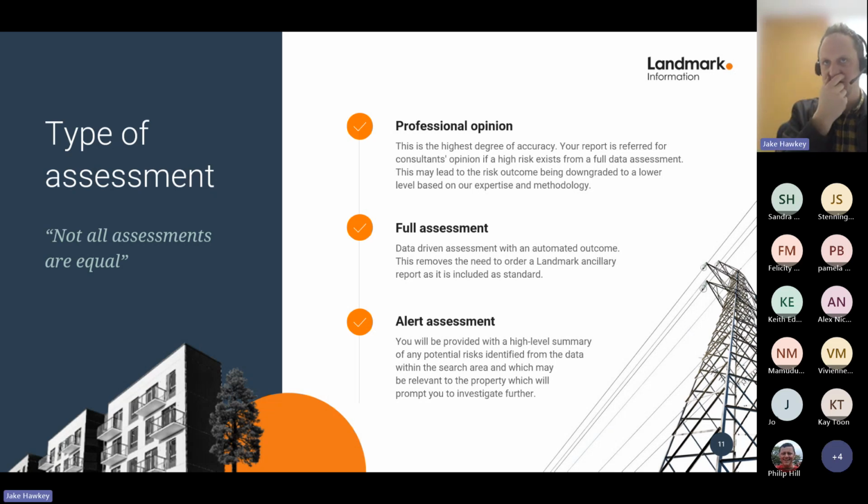The next level up is the full assessment, and that removes the requirement to engage with an ancillary report. So you get a full data-driven assessment, an automated outcome, but you have no reliance to go off and order an ancillary report. The content of the ancillary report is included as standard in full assessment outcomes. And in actual fact, for a lot of the risks that Landmark provide, full assessment represents the best level of assessment out there in the market. There will only be certain instances where you can elevate above and beyond that to professional opinion.